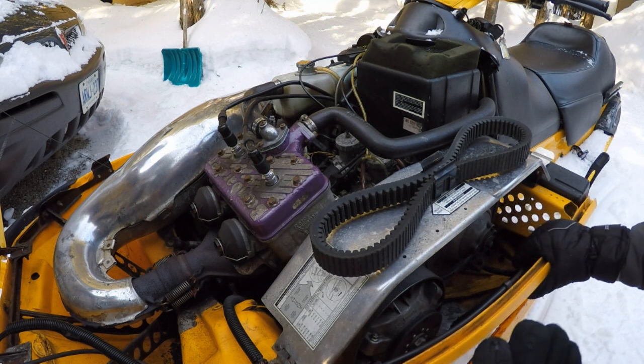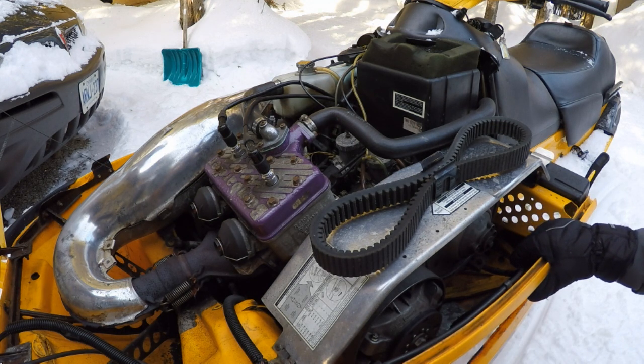So yeah, the newer machines have come a long way, and they still handle really well. So basically, especially if you're buying an older used sled, I wouldn't even worry about it too much. If you're going to have fun on the machine, go for it.